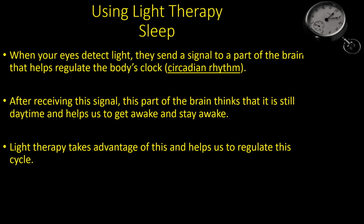Now let's talk about using it for sleep. And how does that even work? When your eyes detect light, that sends a signal to a part of the brain that helps regulate the body's clock. It's what we call the circadian rhythm. And after that part of the brain gets this signal, the brain thinks that it's daytime and helps us to get awake and stay awake. And light therapy takes advantage of this and helps to regulate the body's cycle.